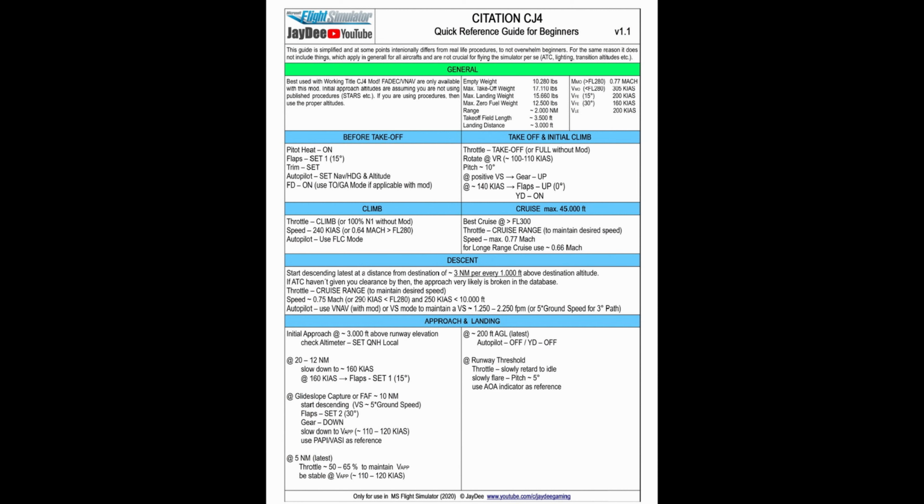Okay, starting out, thanks to JD for creating this quick guide for the Working Title CJ4 mod. I am using it for this approach, and I always use it while flying the CJ4 because it's an excellent upgrade to the FADEC system and the fly-by-wire and all that. The only section we're going to be concerned with for this is the approach and landing section, specifically the 5 nautical miles out with the throttle roughly between 50 to 65%. I kept it around 51%, mainly because there is no weight on the aircraft but the 2 pilots for this landing challenge. So you're going in pretty light.